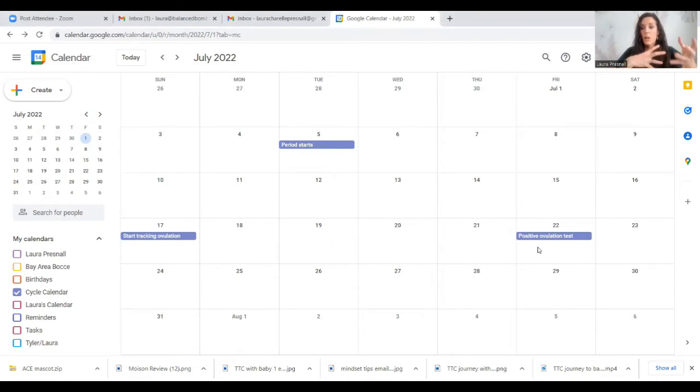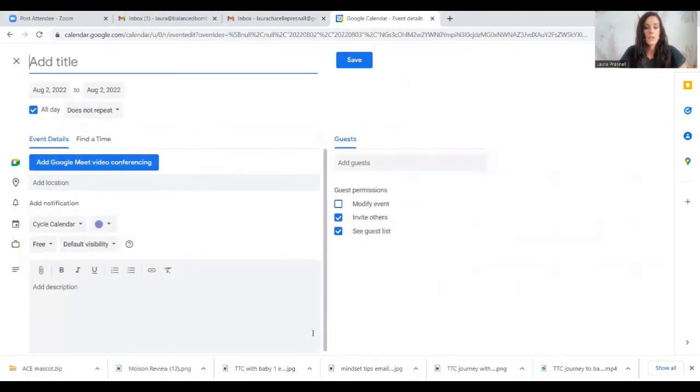Okay, so now we're going to track when you would get your period. So let's say my cycle was 28 days and I ovulated on day 18. We would then count out for when I would expect my period: 19, 20, 21, 22, 23, 24, 25, 26, 27, 28, and then I would get my period roughly on August 2nd.